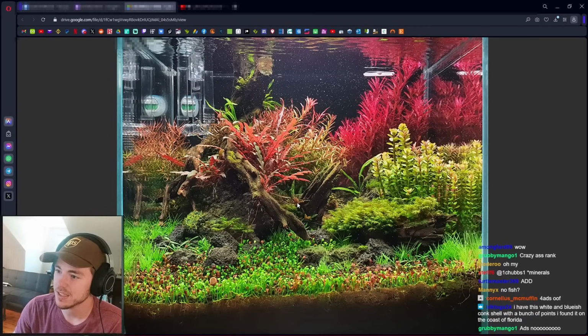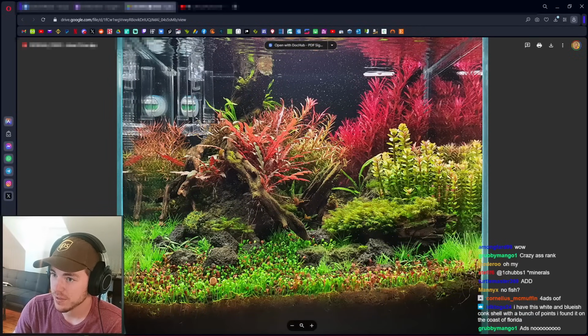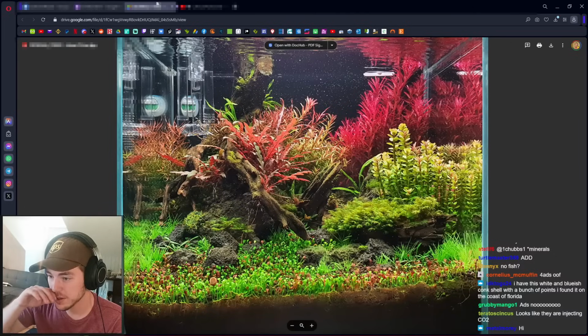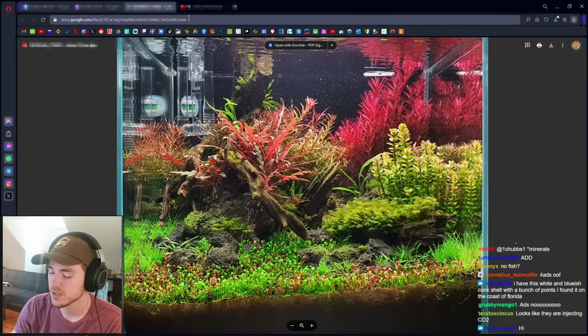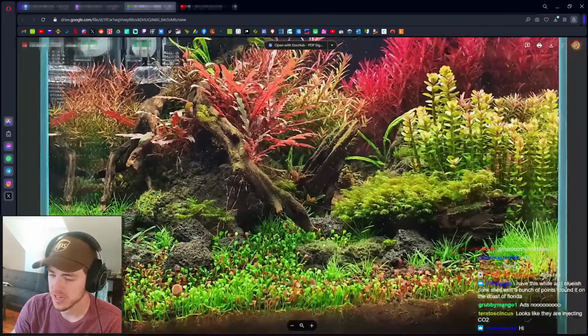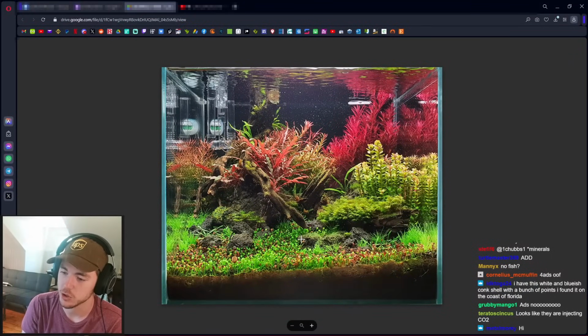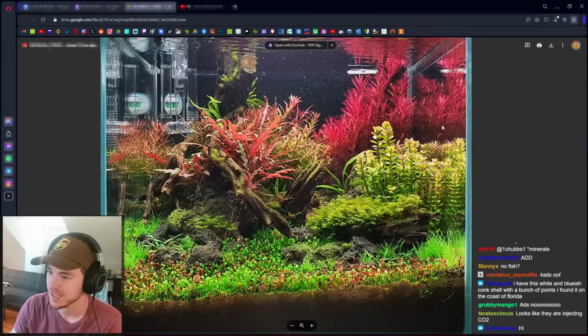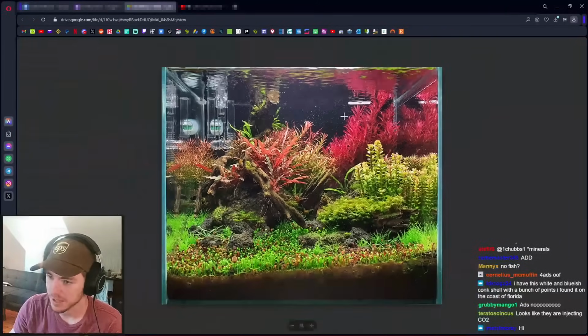I think I'm going to put this tank in for... I mean, I love it. Are there even any fish in it? A group of Caridina shrimp. You really need to put some sort of fish that will explore this tank in here. I'm sure you don't want to because you don't want any of your plants ruined. Based on how much care you've clearly put into this, you probably care more about the plants than having an animal in there.